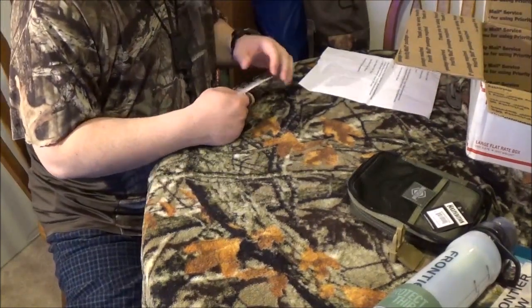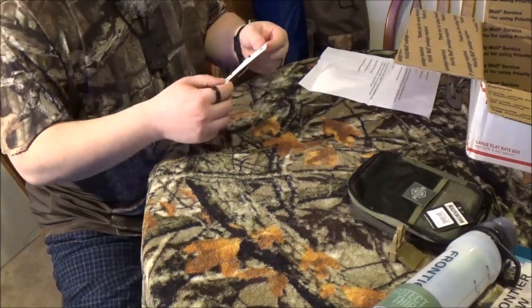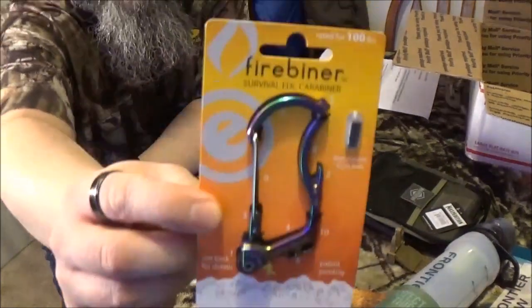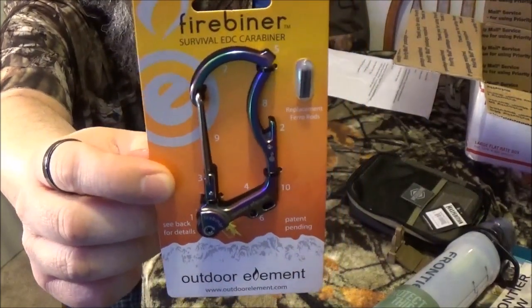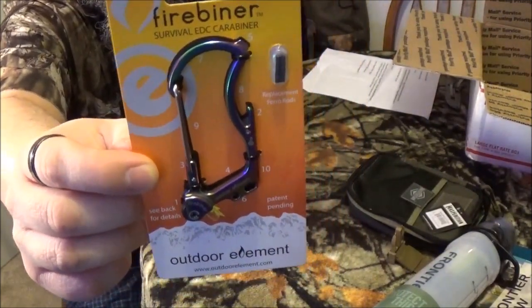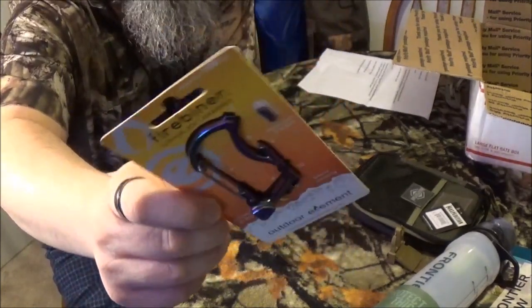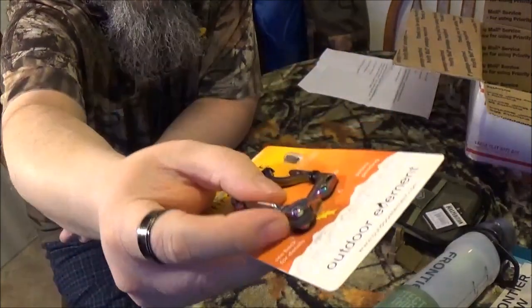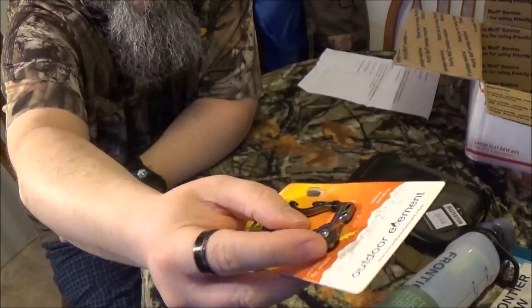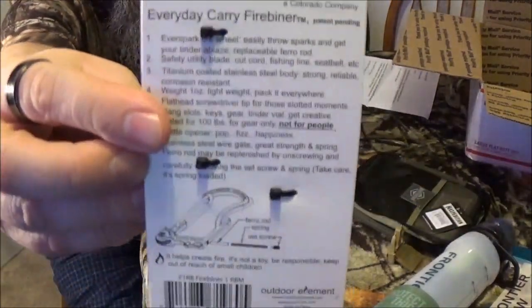This is the Outdoor Element Fire Beaner, $14.95 from OutdoorElement.com. There you go. It's a multi-tool carabiner that's rated for 100 pounds for gear only, not for people. So I can see where maybe you can use this to hang your bag out there. But right there is your little ferro rod. Right down here, your little spark tool. There's all the uses on the back.